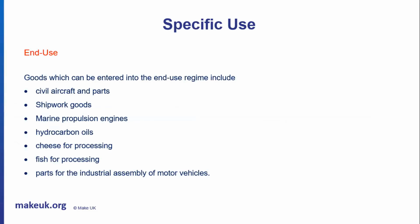And I suppose this is the main area that you may want to be up to speed with. Goods which you can use and claim end use relief for if you're involved in the manufacture of civil aircraft and parts, shipwork and goods that go into the manufacturing of ships, marine propulsion engines, hydrocarbon oils if you're in that business, cheese if you're processing cheese. If you're catching fish and processing it, then again you can apply for end use under that particular action. And parts for the industrial assembly of motor vehicles, you can claim duty relief on import, providing you get authorised by HMRC, and you can demonstrate to them that whichever aspect business-wise you're involved in there, you can satisfy them that the goods are being put to the end use that the relief applies to.